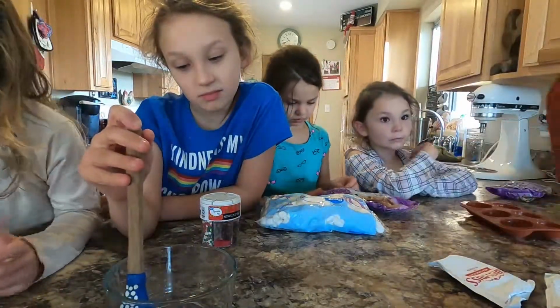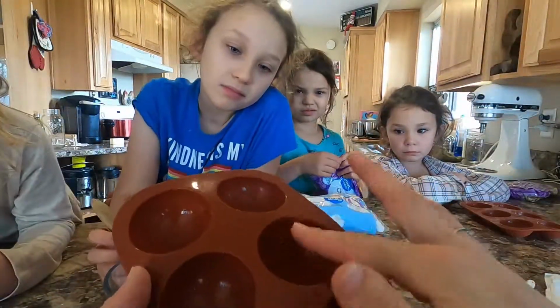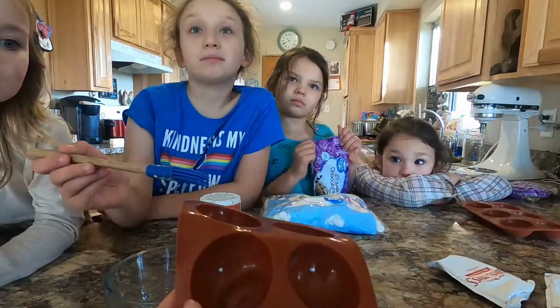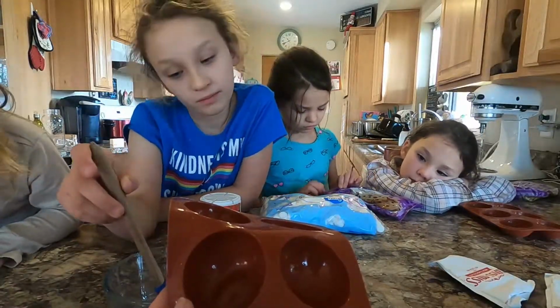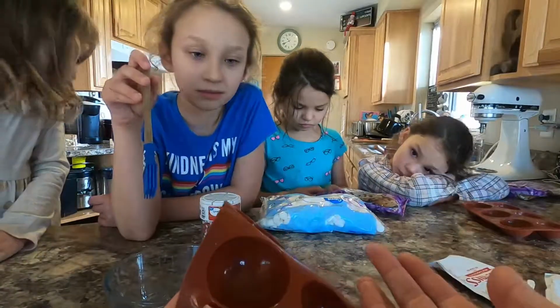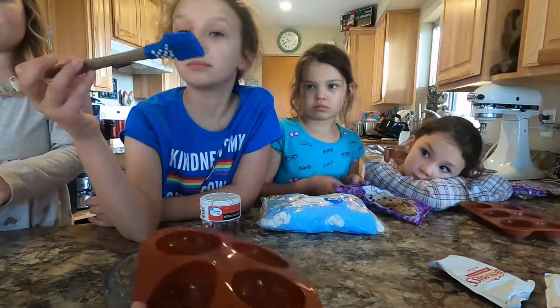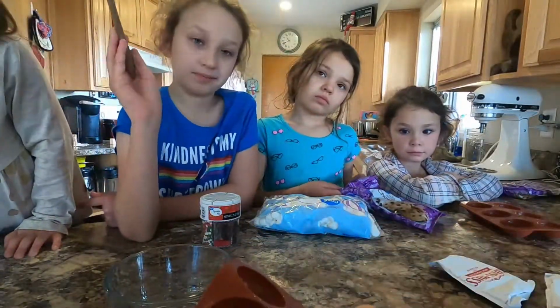And then we're going to paint the inside of these. I need to wipe them out, I washed them. Paint the inside of these again. I should have looked up the recipe before we just started. It said to use a small paintbrush, and of course all of our paintbrushes have had paint on them. So we're gonna try our silicone brush to brush the insides of these so you get a good coating of chocolate.